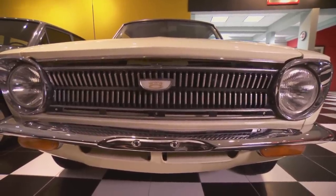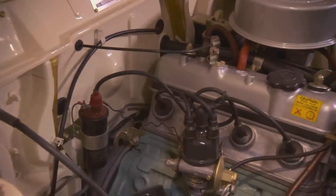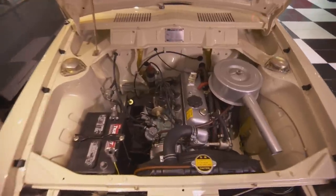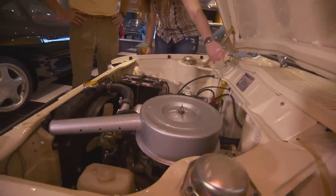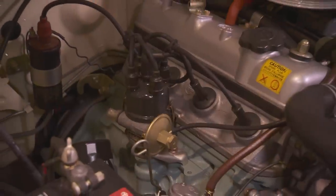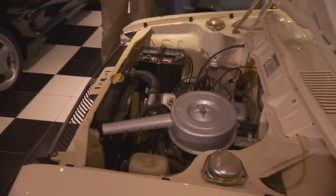Now the 1200, that's going to be the smallest engine we've looked at so far. Let's see what the 1200 looks like. Wow, that is little, and it's slant mounted. 1200 cc's. Boy, that's a little baby. It is very tiny. Is this one restored? This one was not restored. As you can see here, everything is original. Nothing has changed or been taken out, just basically cleaned up. Man, it's a sweet little engine and a sweet little Corolla.